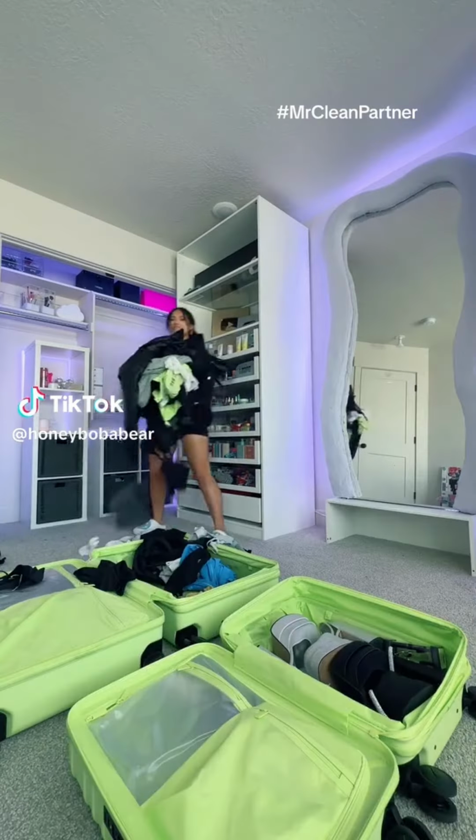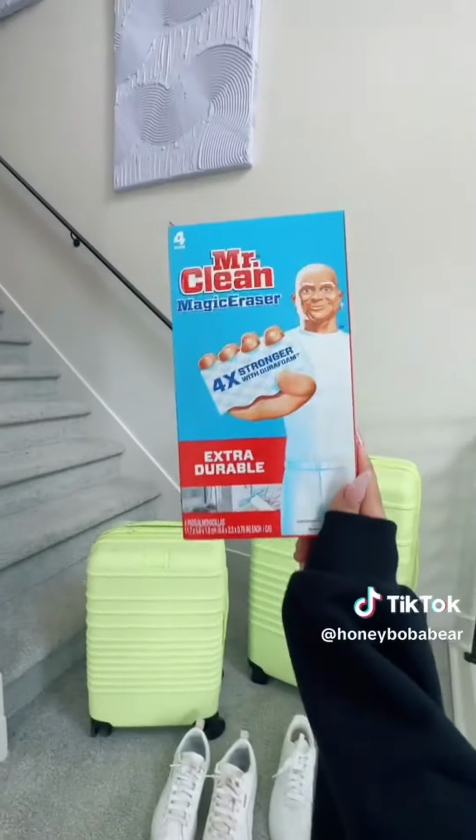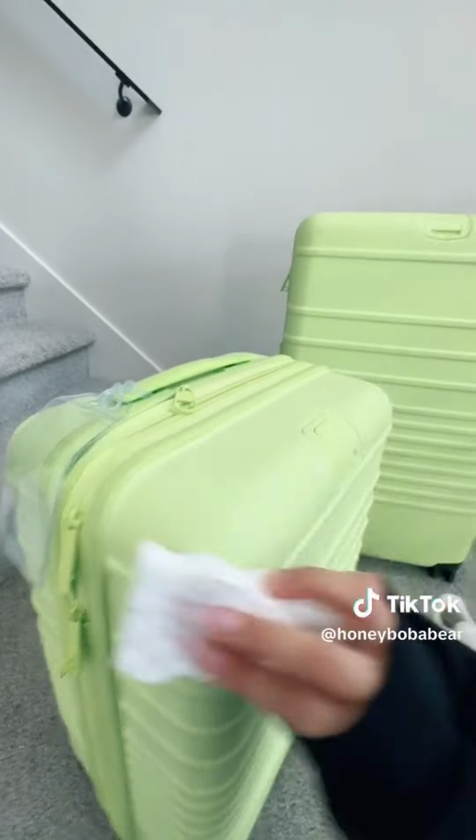Let's go back from traveling. Let's reset my life. First, I'm using Mr. Clean Magic Eraser. I always start off with these because it's the easiest way to get out tough stains like on my luggage and my shoes. My shoes are so dirty. All I do is wet it, and then it just works. This is my favorite thing to do.